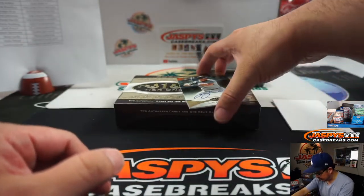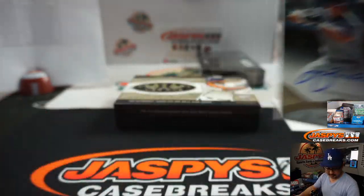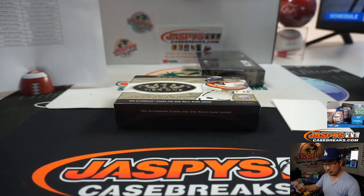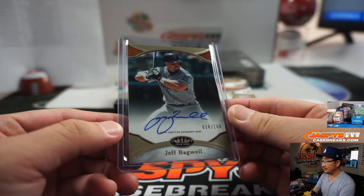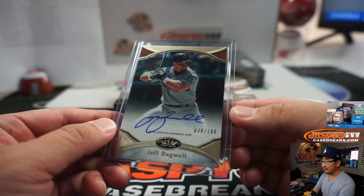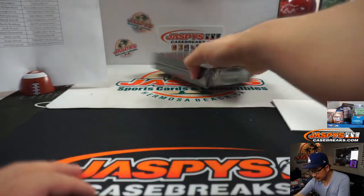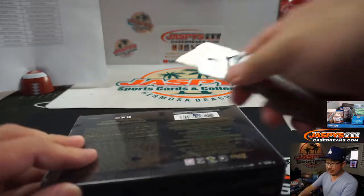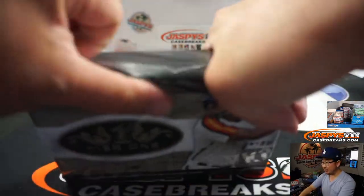Next autograph is Jeff Bagwell, non-cheater, 38 out of 100. Back when the Astros were a respectable organization, Joe Kroll. Nice Bagsy. Part of the Killer Bees. Tough team. Great team. Logan saying all the clear one autographs are redemptions. Maybe they didn't want them to scratch inside the packaging.